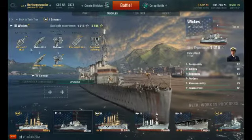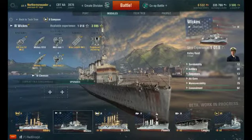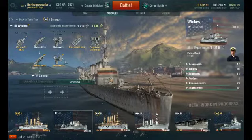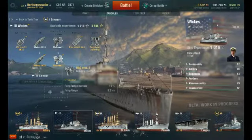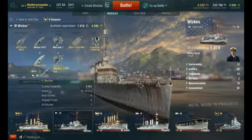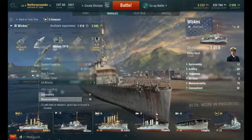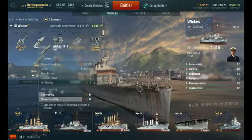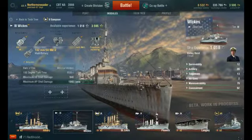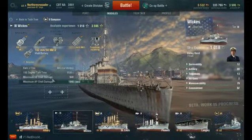As for modules, we have 2600 horsepower, which gives us 34 knots. We have the Mark III radio, which gives us a firing range of 9.2 kilometers. The upgrade to the hull, I think, just gives you HP and an extra AA gun, which isn't that much. The main guns aren't actually that powerful, but again, this is a destroyer. It's meant to be speed as armor, it's meant to torpedo the enemy.